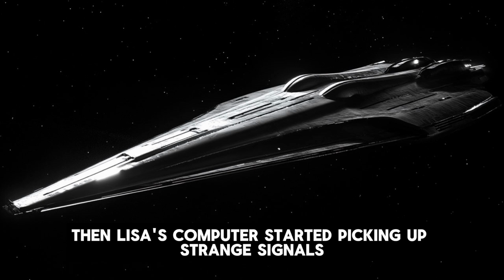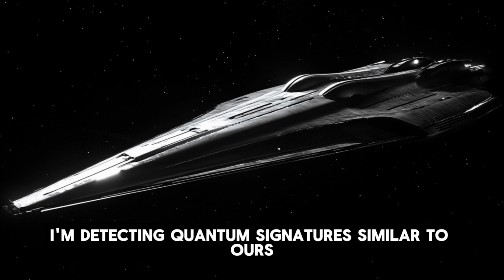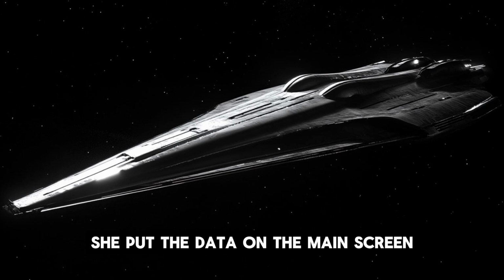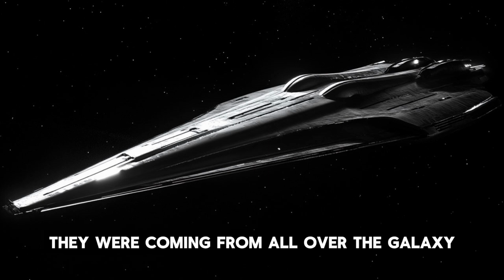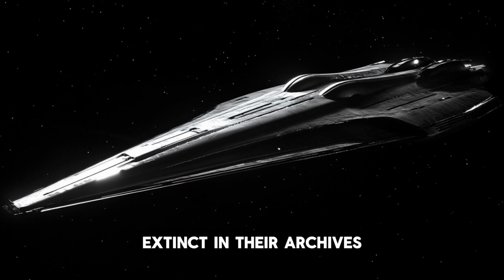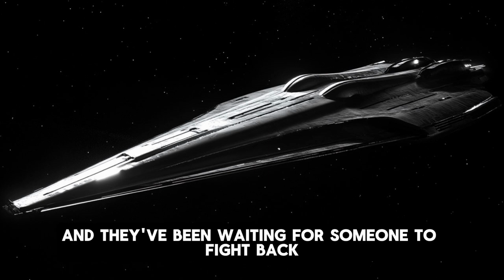Then Lisa's computer started picking up strange signals. "Commander," she called out, "I'm detecting quantum signatures similar to ours. But they're not coming from humans." She put the data on the main screen. Hidden in the background noise of space were patterns that looked almost like calls for help. They were coming from all over the galaxy, from places the architects had marked as extinct in their archives. "Other species," Lisa breathed. "They're not dead. They're hiding, just like us. And they've been waiting for someone to fight back."